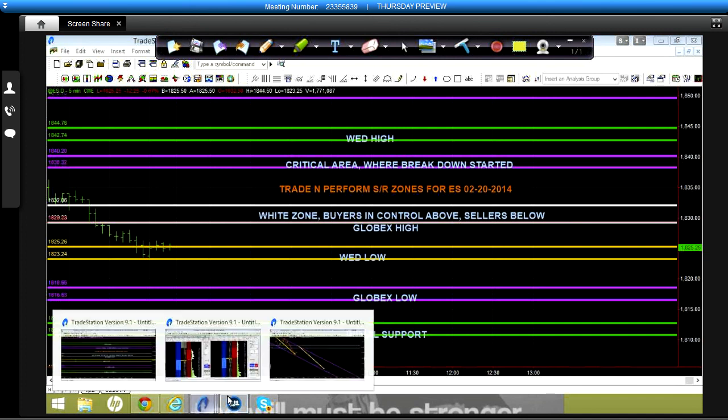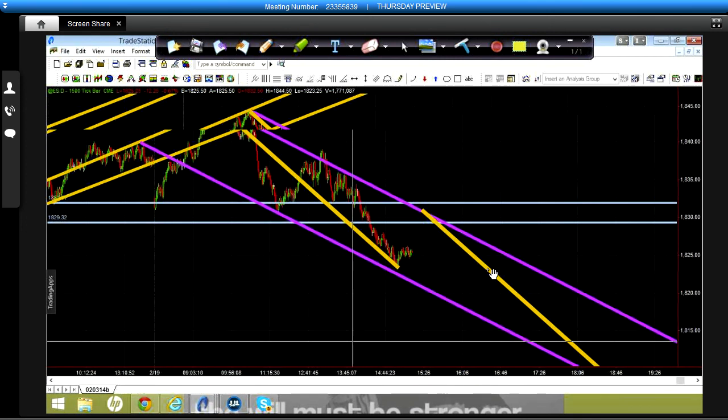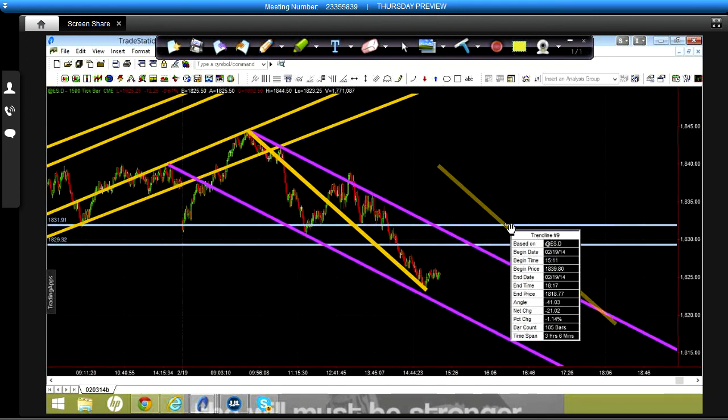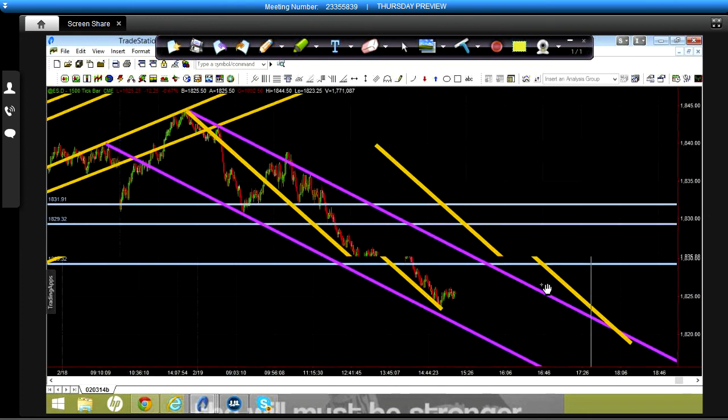Possibly, it could look like if we move up to, let's say, we test that 1840, and we get an ABCD. Well, then that puts us down to this 1820, 1818 area. Okay, so the way that I figure it out is I simply look for where's the swing high, and then I visualize, okay, where can it potentially roll lower?